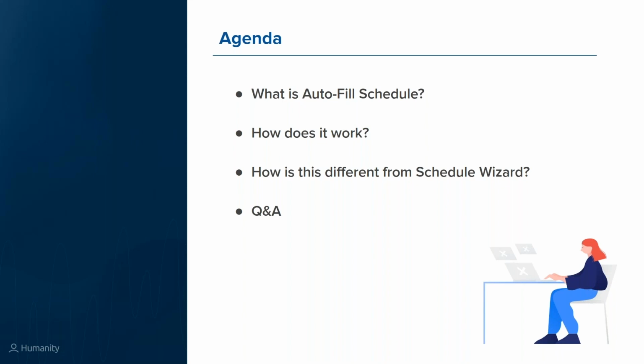Okay, let's go ahead and dive in. So what are we going to be learning today? What is autofill schedule? I know you're hearing that buzzword a lot. You've seen it in some of the emails and blogs we've posted. We're really going to dive into what autofill schedule is and how it's going to help you streamline your scheduling. Then we're going to dive into how it works. I'm actually going to open up the Humanity application and walk you through how easy it is to use autofill schedule.